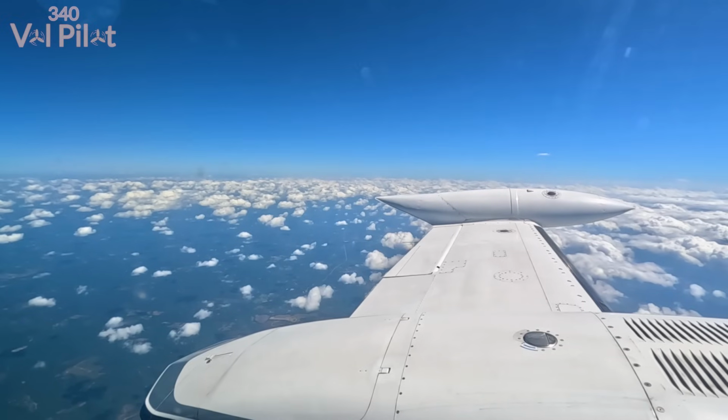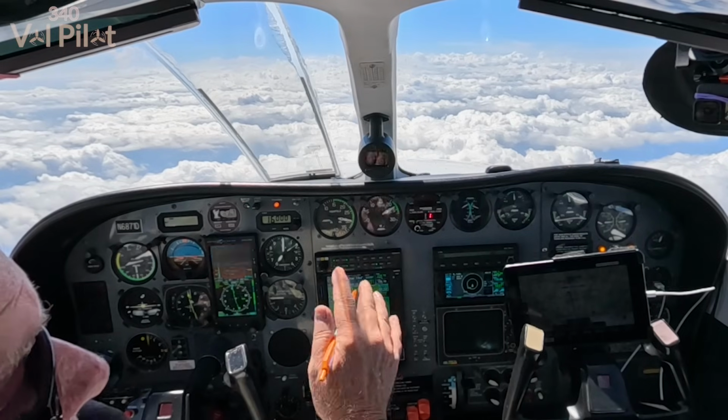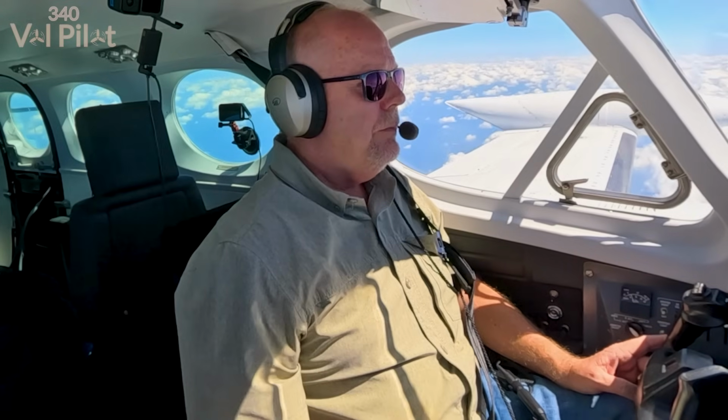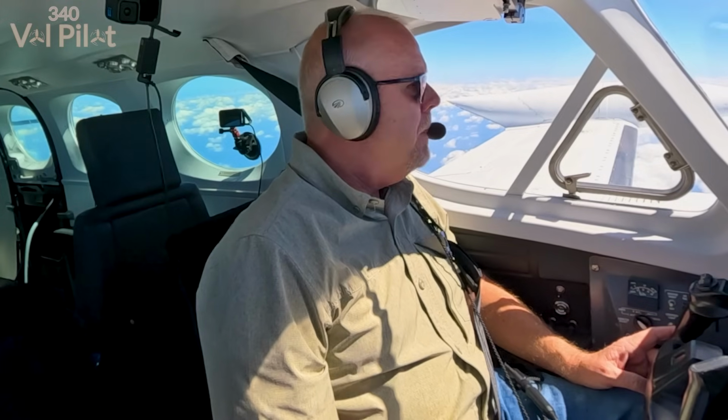So this is the precip. Our nose just went into the precip here below us. Yeah. I see that on the radar. So underneath us, it's raining. The conditions are right for rain. It may be raining, I don't know.